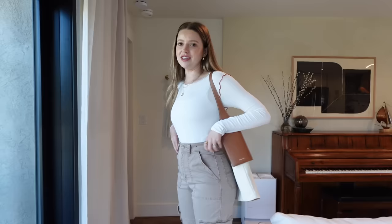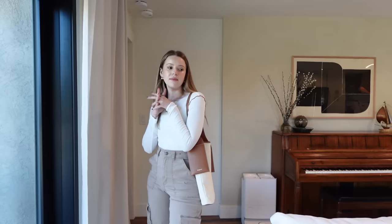So these pants are nice and stretchy, but I still feel so cute. And this bag looks so cute with this outfit. I'm not gonna quite strike out on errands yet because the construction guys aren't here and I wanna get every minute of quiet time in this house that I can.